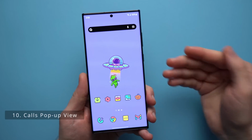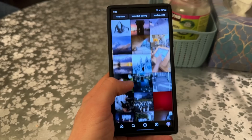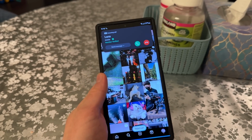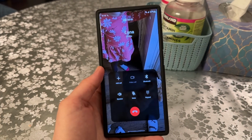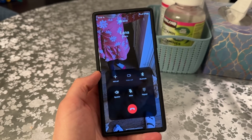Alright guys, the last tip will allow you to use your phone while on a call. So if you don't know, when you get a phone call, you'll get a little pop-up here, but when you answer your phone, the whole entire call screen will take over your phone screen and you won't be able to use your phone until that call ends.